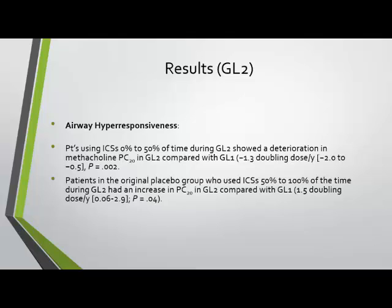So the secondary outcomes, airway hyperresponsiveness. Again, they used methacholine to see if there was a 20% decline in the FEV1. And what they found was that, just like they had predicted, the people who used inhaled corticosteroid 0 to 50% of the time had worsening airway hyperresponsiveness. And interestingly, the original placebo group that used inhaled corticosteroids in the 5-year follow-up actually had improved hyperresponsiveness. So their score, a doubling dose, actually went up.